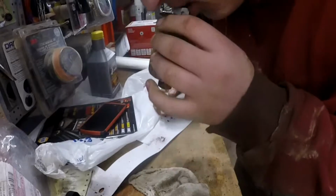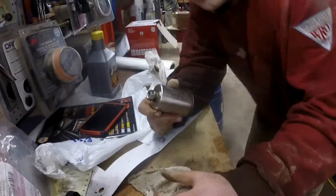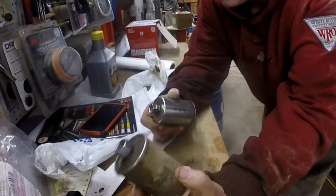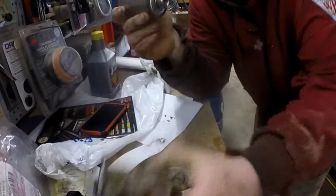But yeah, so this, breathe through it like nothing. This, you have to put some pressure there. And that's just air. Now imagine a liquid fuel trying to get through that. Now this isn't plugged right up, but it's not good. This should help ease the fuel delivery way more.